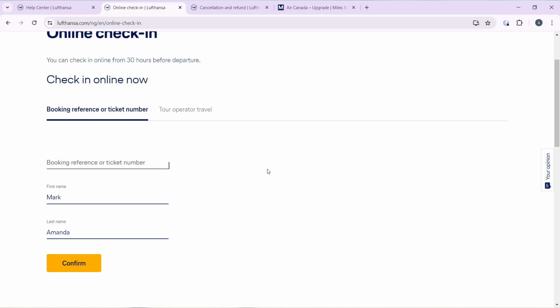While you're checking in, you're going to get to a point where you see your boarding pass. So once you click on your boarding pass, click on print, and once you click on print, that's going to be it. It's going to be up for download. That way, you're going to find your ticket number on your boarding pass. So that's pretty much the process. This is how you can find your ticket number using your boarding pass or using the passenger receipt.